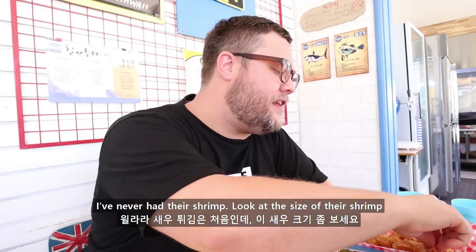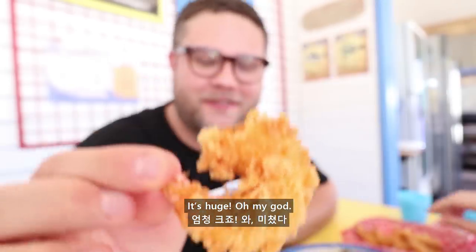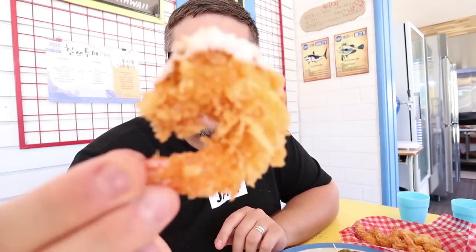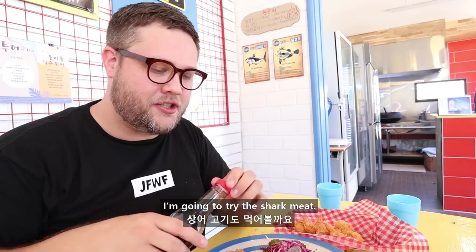All right, actually, I've never had their shrimp. Look at the size of this shrimp. It's huge, huge shrimp. Oh my gosh. I'm gonna do some of the tartar sauce on the shrimp. Wow. It's gonna be so crispy. Crunch. That's so good. I'm gonna do the shark meat.